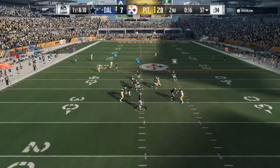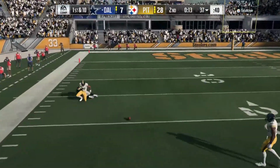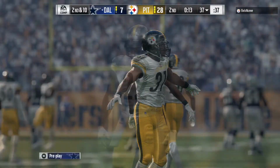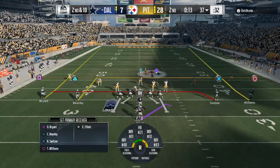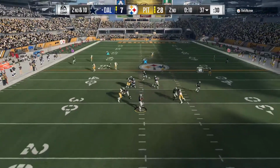On 1st and 10, Prescott going deep here for Bryant. And he knocks the ball away, and it falls incomplete. Dez Bryant, the intended receiver. And that'll bring up 2nd down. Well, this secondary has done such a good job of frustrating these receivers tonight. Another example right there on the deep ball.